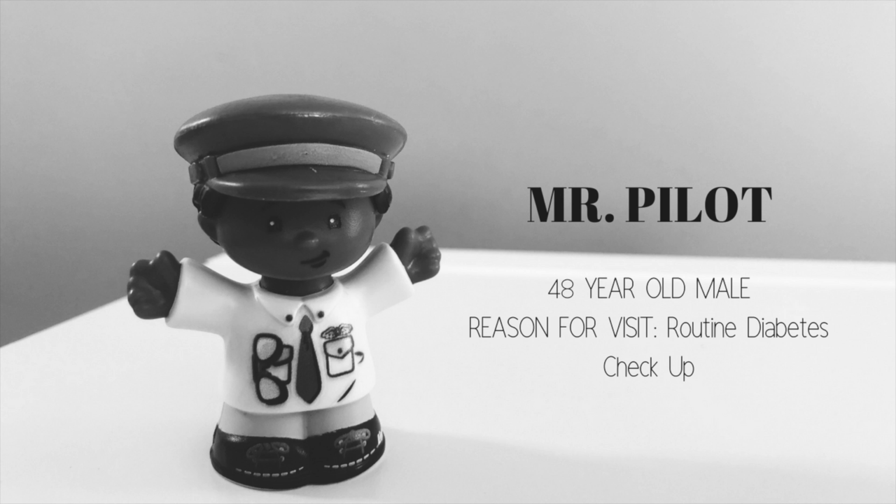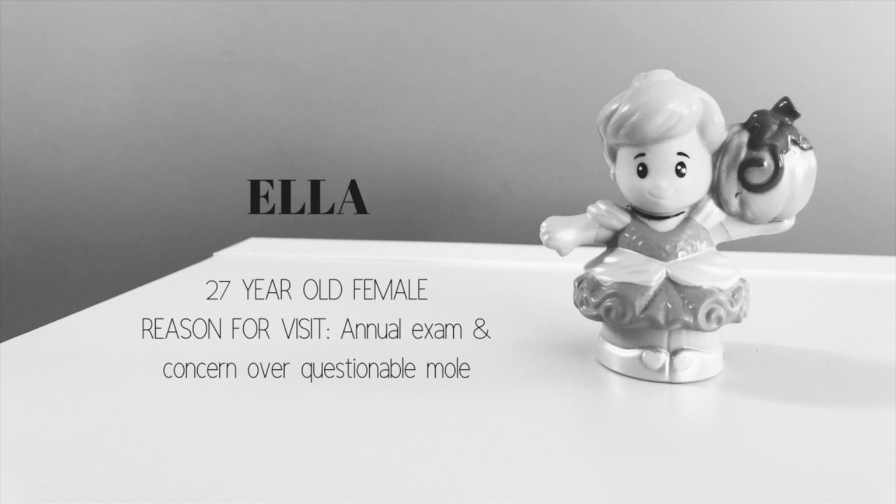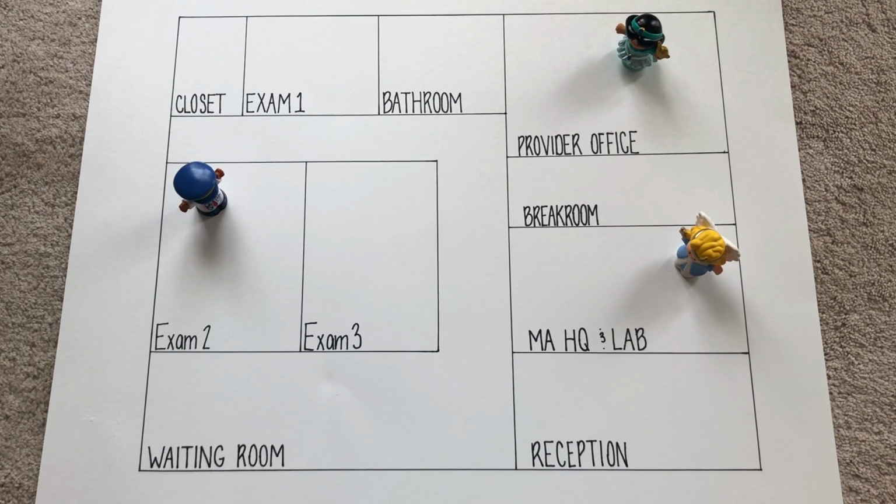Mr. Pilot, he is our patient number 1. He's a 48-year-old male with type 1 diabetes who's going to be presenting to the office today for a routine diabetes checkup. And last but not least, we have Ella, a 27-year-old female who's coming in for her annual wellness exam, and she has concerns about a questionable mole. And if you were wondering if she's the one who's going to be frustrated about her wait at the doctor's office, you would be correct. So now that we've met everybody, let's go take a look at the clinic and see what's happening there.